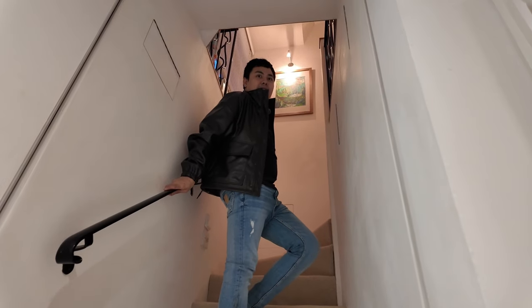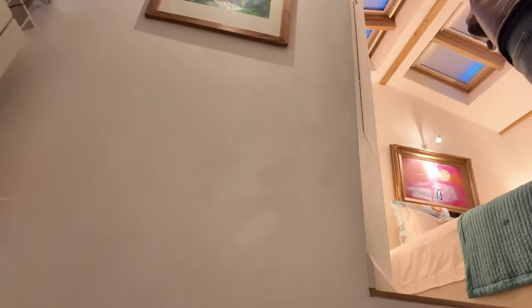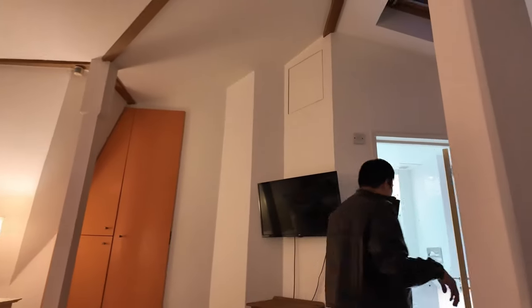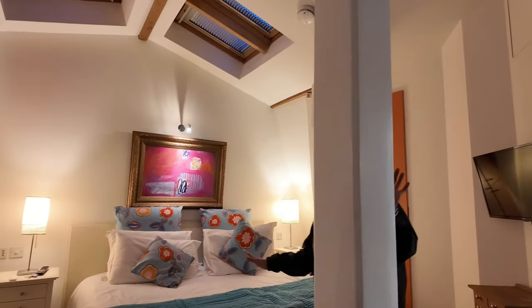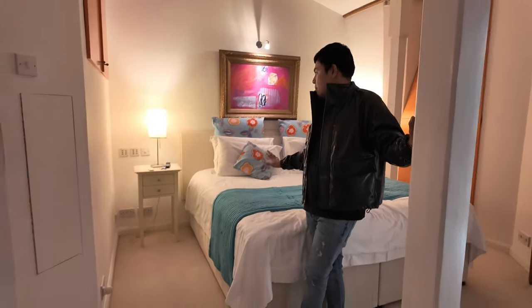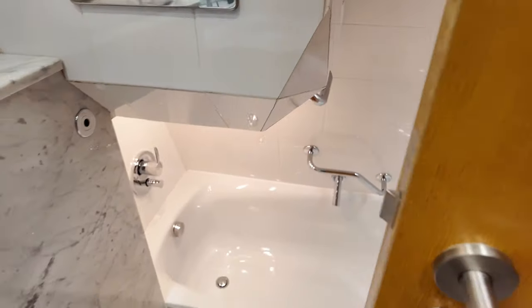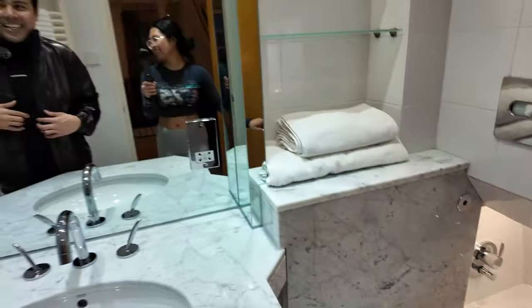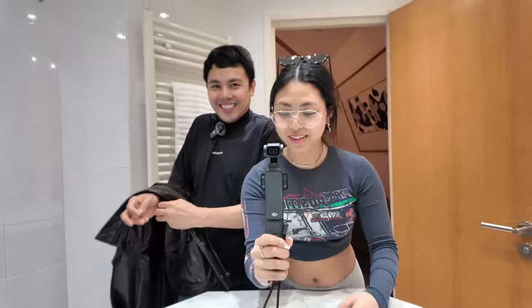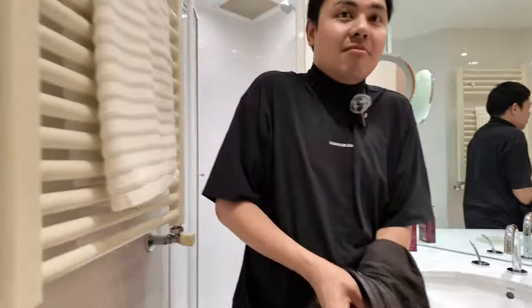Okay. So I think this is one of the bedrooms. Okay, so this is the last, this is the fourth bedroom. Malaki din siya, in fairness naman. Tingnan niyo, napaka-unique ng bathroom. Ay, bathtub. Do skincare. Not bad.